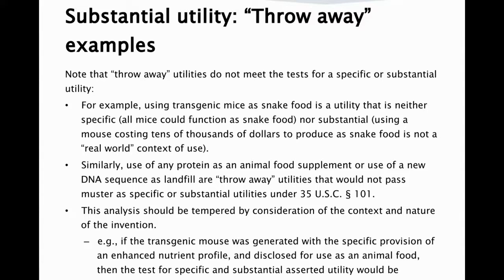Further, producing a transgenic mouse costing tens of thousands of dollars to use as snake food may be a throwaway utility. Note also that substantial utility and specific utility often go hand in hand. Since all mice could as a broad class function as snake food, this is also not a specific utility. However, this analysis depends on the facts of the case. For example, if the transgenic mouse was specifically developed with an enhanced nutrient profile for use as animal food, then this would be considered a specific and substantial utility.